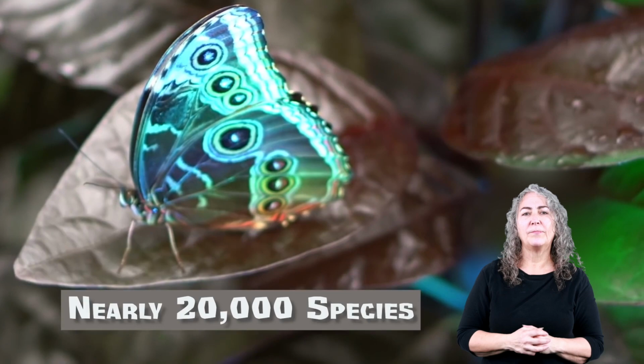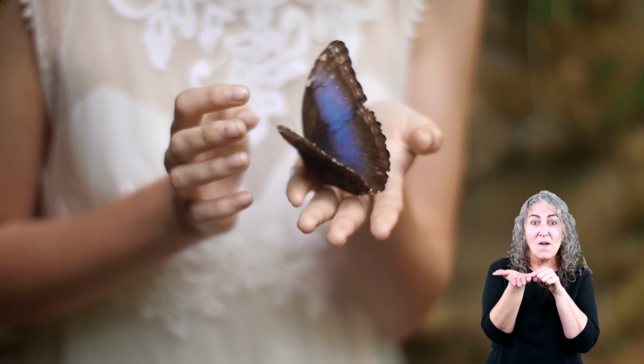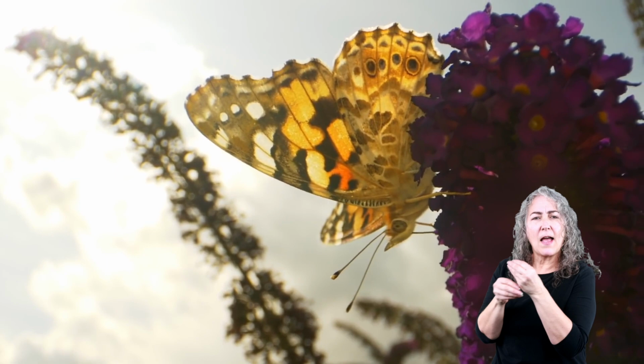Remember that butterflies are delicate creatures, so if you ever get a chance to hold one, be very careful. We want these incredible creatures to continue adding beauty to our various landscapes all over the world.